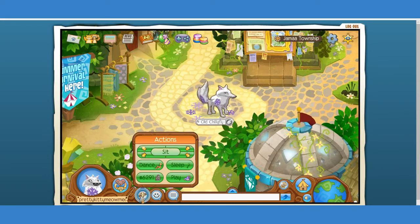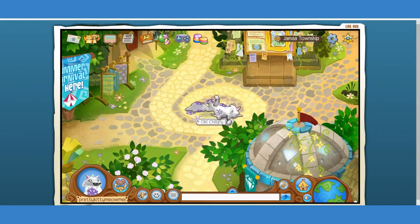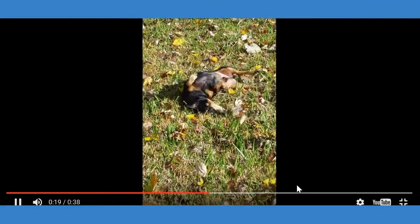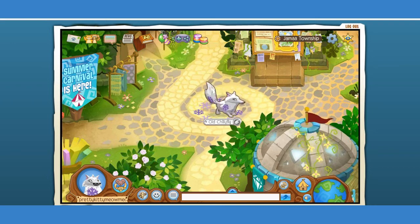Let's go ahead and try playing. And once again, classic Arctic Wolf move, rolling on the ground and shaking itself off like an adorable puppy. Overall, very nice. Arctic Wolf actions, snowflakes on top of it.